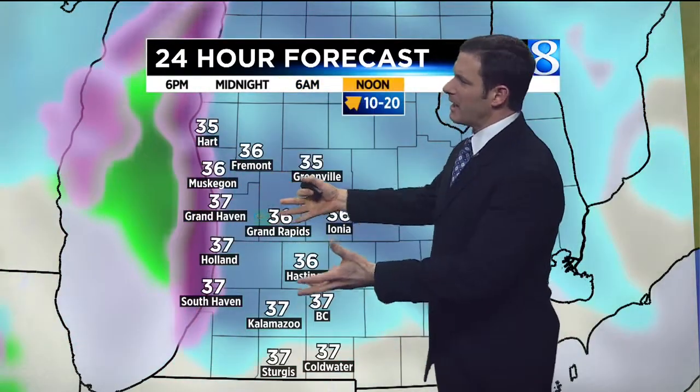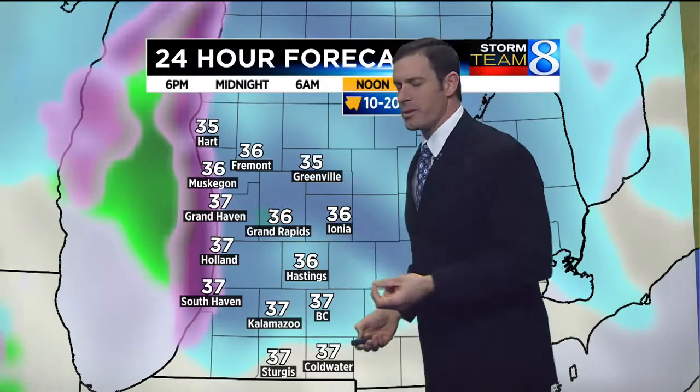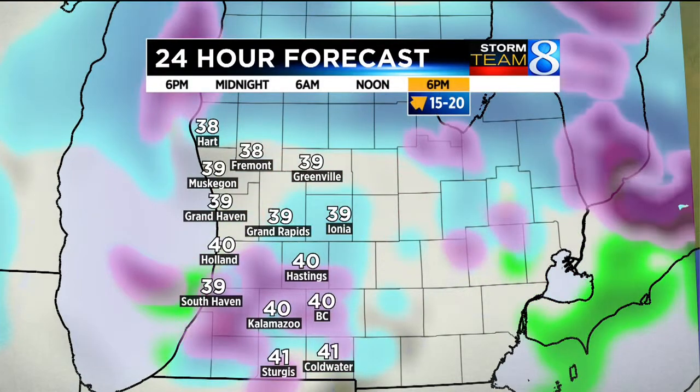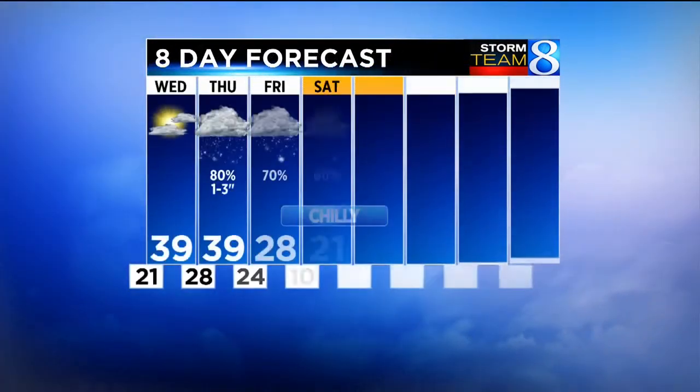By daybreak, we timed it for you, and that's when the precip should start breaking out. A little bit of a rain-snow mixture, and then most areas seeing snow for tomorrow with, again, a little bit of rain mixed in, and we're looking at some light amounts, about 1 to 2 inches. At 6 o'clock, you can still see that precip around the area, but by that time, most of it should be moving out, at least in inland areas.